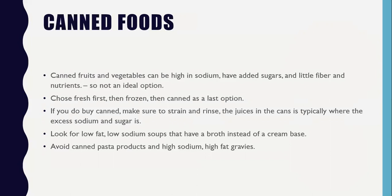The biggest thing I typically say, if canned is your only option, especially if that's a budget issue, is that's completely okay. But when you do buy canned, just make sure you strain and rinse, because those juices in the cans, especially with the vegetables, are typically where that excess sodium is stored. Okay, just to keep it fresh and have a good shelf life, they pack it with that sodium in the juice.